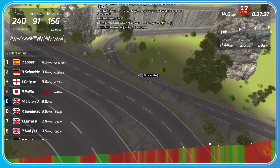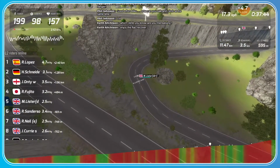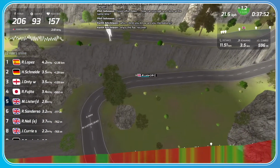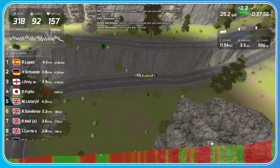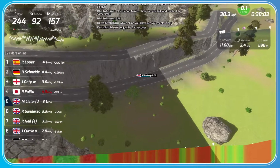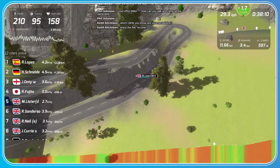Yeah, bit of flat before the final push. Oh. Just going to sit up a little bit, try and ease the weight on those shoulders. Keep the cadence going in. Cold over here. Still hard work.